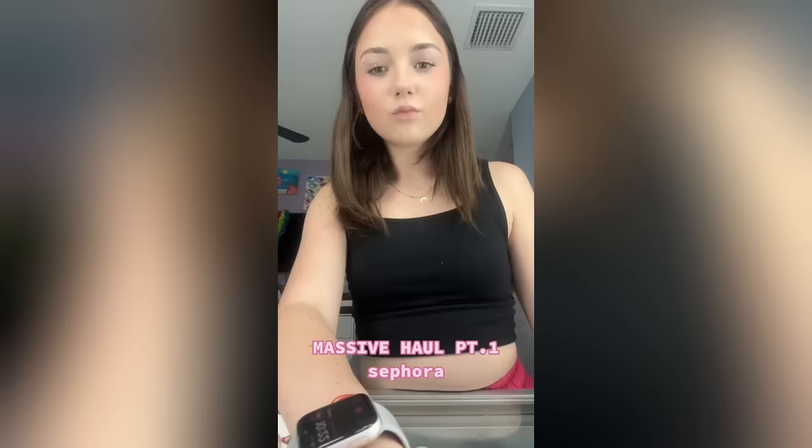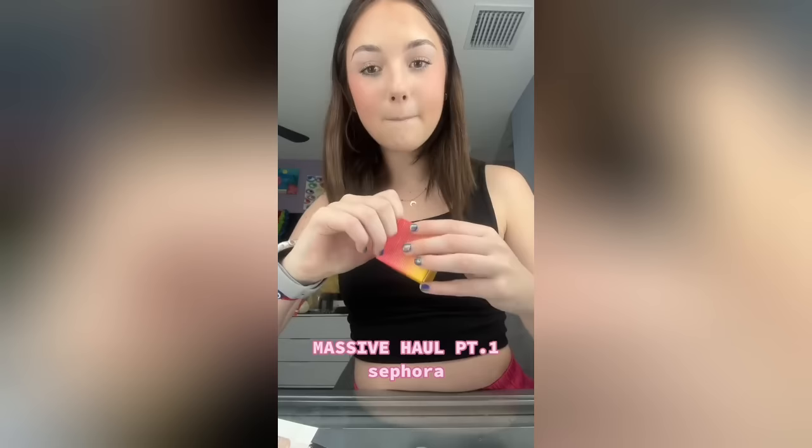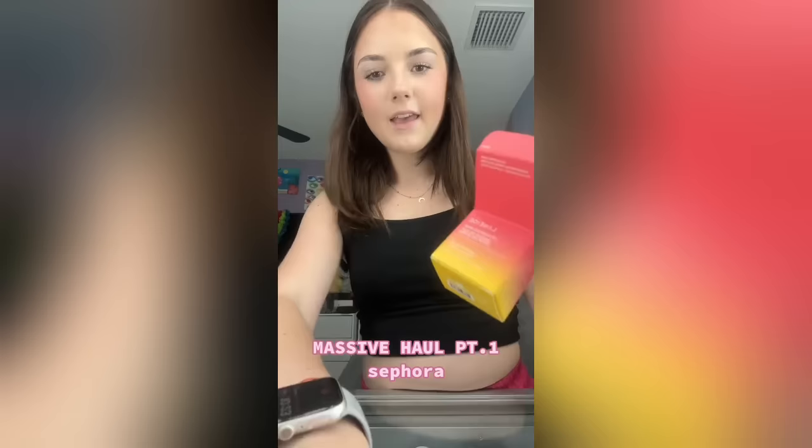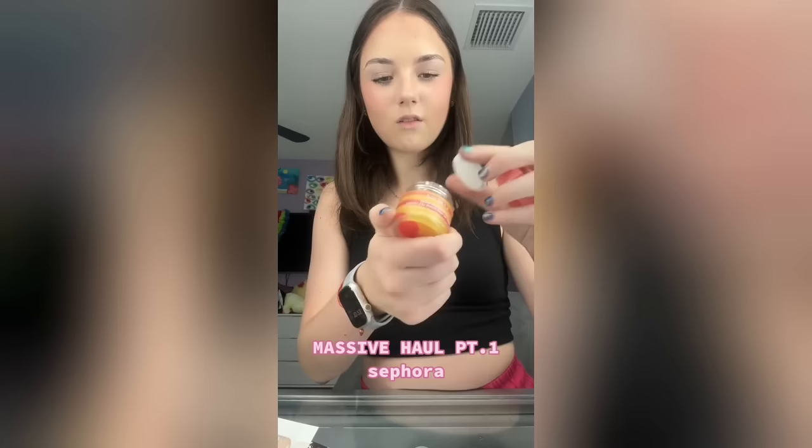Okay, so the last thing I got was the Laneige Lip Sleeping Mask in Pink Lemonade. It came with the applicator. Cute. And here's how it actually looks. Let's see the swirl. That is so cool. Oh my god.